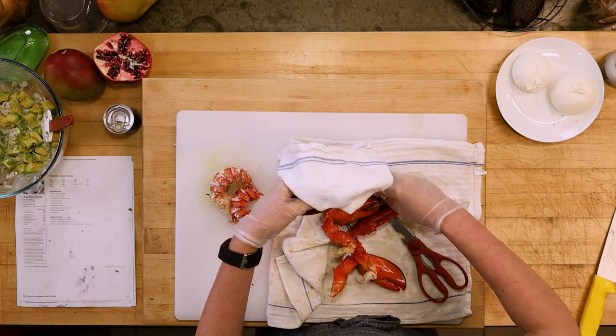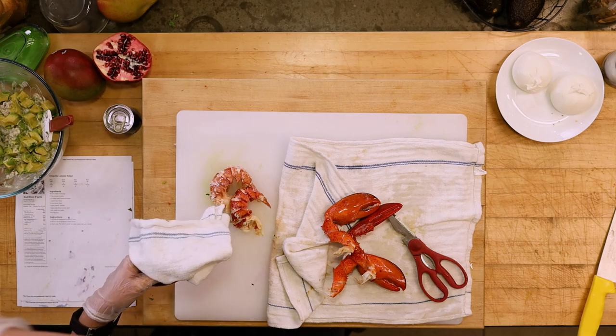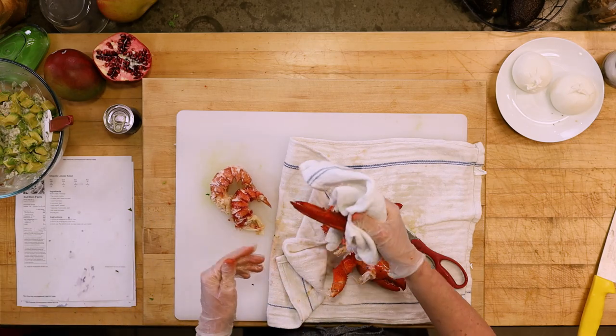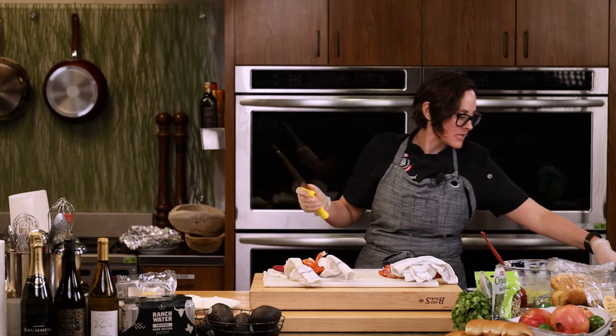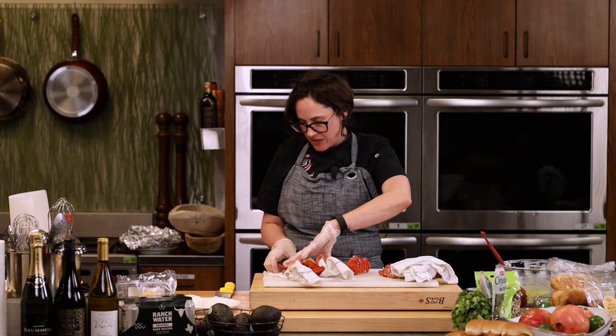Cammie had a great question. She said, help, I don't have kitchen shears. Cammie, don't worry. Literally just put the tail of the lobster down with a big knife, cut it in half very gently, and you can take the meat out that way, like this. Let's pretend. Are you watching, Cammie? Can you see me? Cammie, this is for you.